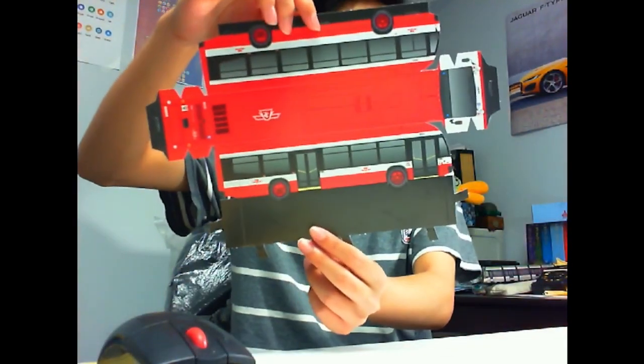And there we go. What the heck? Oh, I could see some tiny bits of paper ripping out like that, but I think that's fine though. Okay, yeah, the entire thing is out as you can see. Now I'm gonna set this off to the side there.